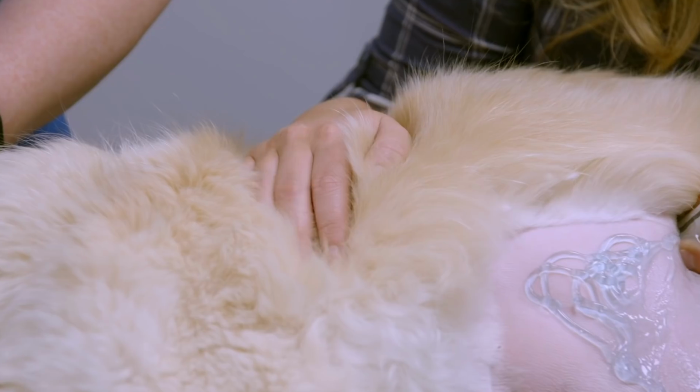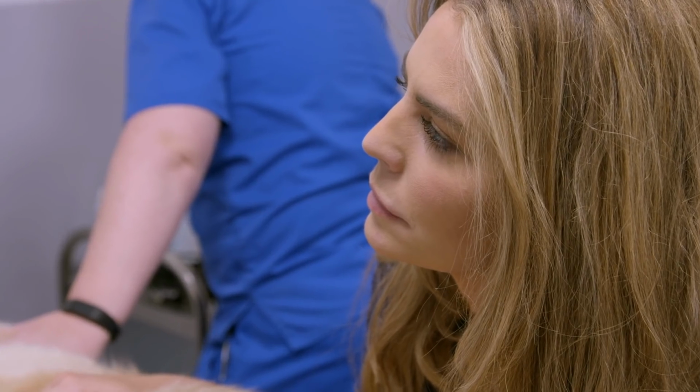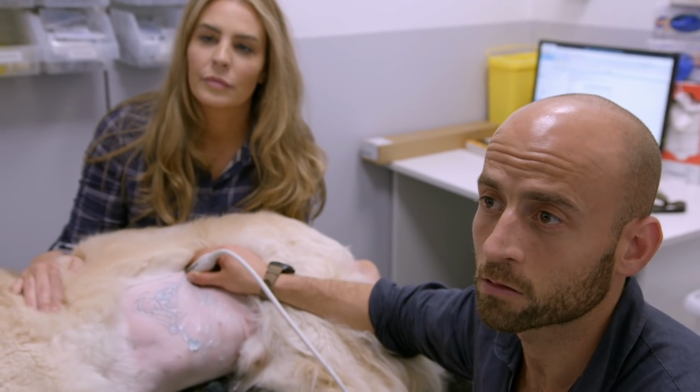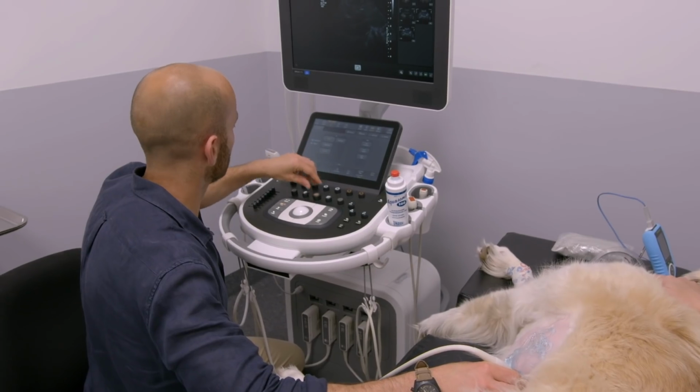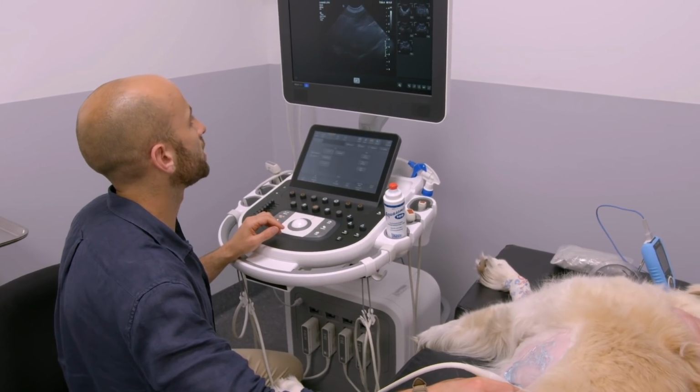Whenever we're treating any of our friends or colleagues with their own pets, it does add another layer to it, because you never want to see someone suffering. But at the same time, we have a job to do, and our job is to try and work out what's causing Ben's clinical signs. Now we're going to look at his liver, which was obviously a concern of ours.